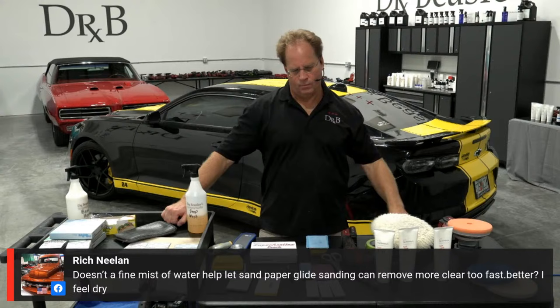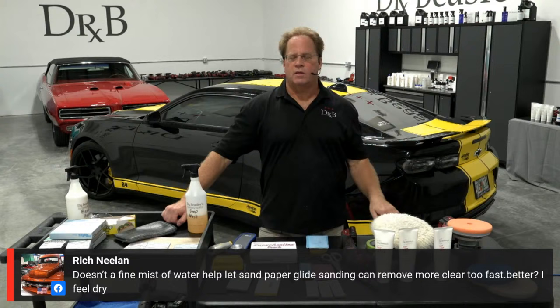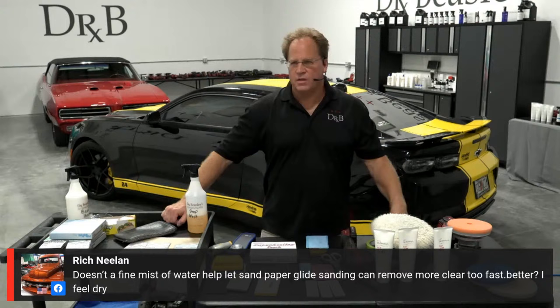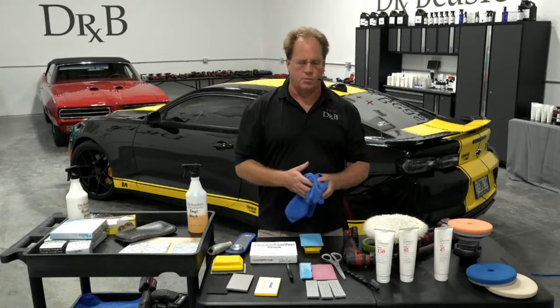I feel dry. Well, personal preference. I think what he's trying to say is it does let it glide, but does dry sanding or wet sanding remove faster? I would have to give the edge at this point to dry sanding, as long as you're taking a clean microfiber towel, wiping the sanding particles off the paint, and going right back at it. I'd say it's a lot faster. It's a lot more aggressive. Wet sanding, you've got a lubricant there, so it's going to cushion it.